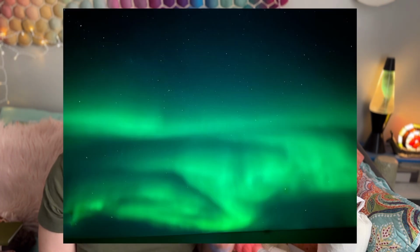So that night and the next night, we were actually super lucky. We saw the Northern Lights. They came out and they put on a spectacular show. Bucket list item checked off. Not that I wouldn't mind seeing them again at some point, but they were really freaking cool.